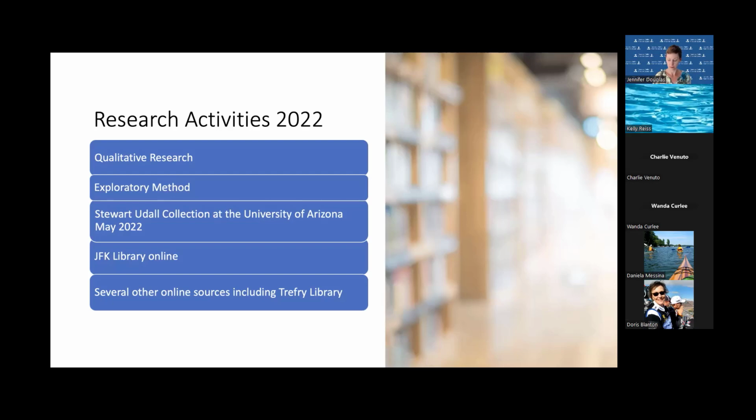Also, I was able to use the JFK library online when I first did the research. And I went to the JFK library. They didn't have the online resources. So this was really wonderful. And then there's also several online sources, including our wonderful Trefry library.